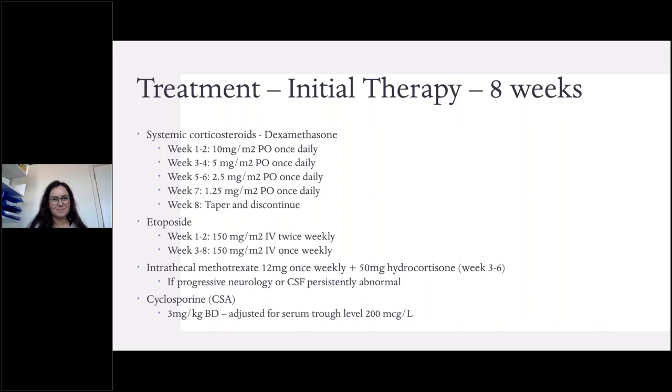So the treatment as recommended by the HLH 2004 protocol is threefold, essentially. Fourfold, I should say. The mainstay of treatment is systemic corticosteroid. Dexamethasone is your initial steroid of choice, although in our case, we actually switched to prednisolone later during the course of this initial therapy, and these are the doses that are recommended. It starts with a very high dose, and then it gets gradually tapered off, and the length of the therapy is normally 8 weeks.